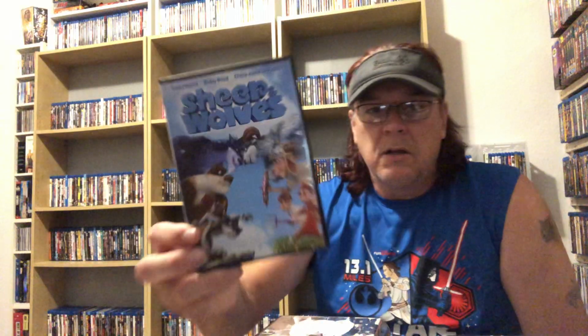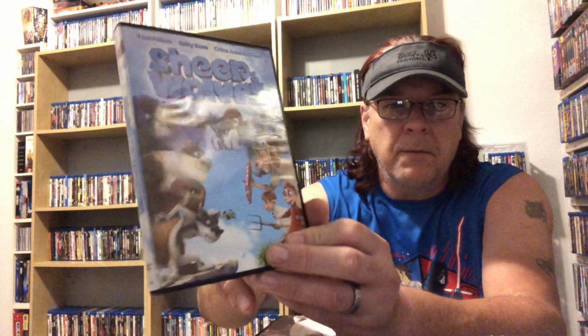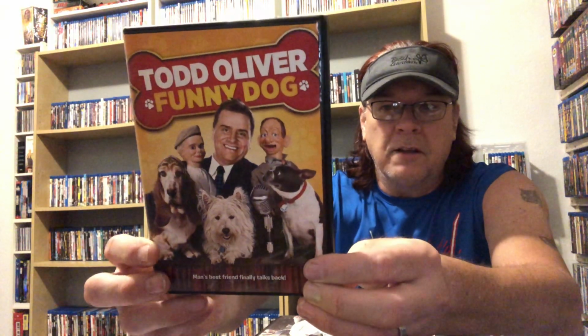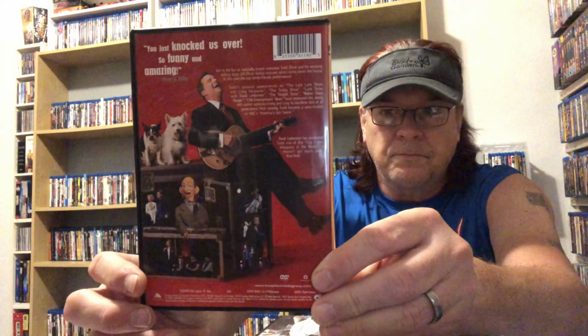Got an animated one here. It looks pretty interesting. Sheep and Wolves. This one was $1. So I went ahead and grabbed that. Another one here. This was $1. Todd Oliver and Funny Dog. I have no idea who he is. It looks like he's a ventriloquist like Jeff Dunham. But I mainly got it because he's got a Boston Terrier there. So I figured it could be entertaining. His little dog's right there still.